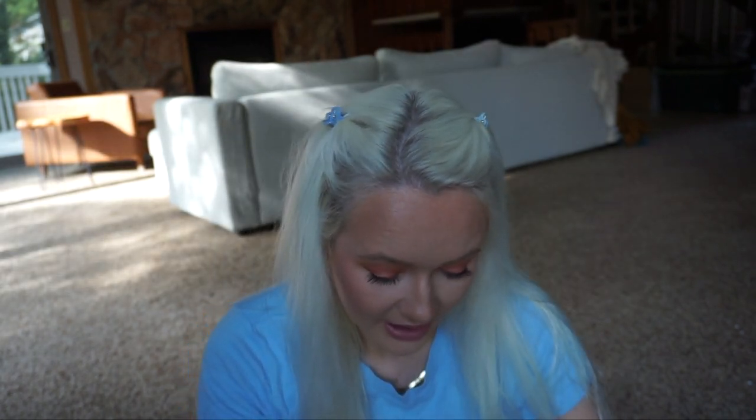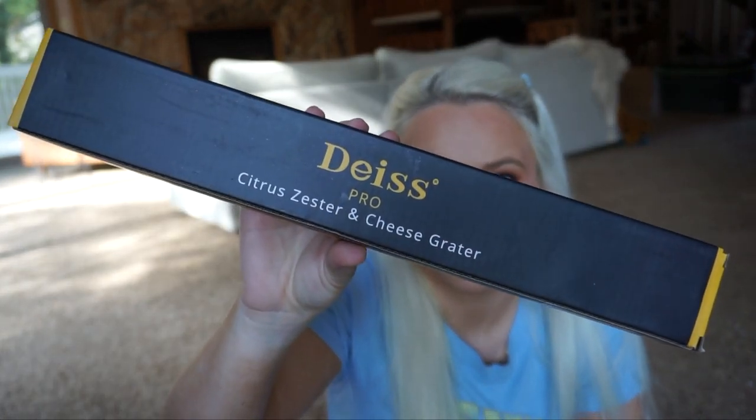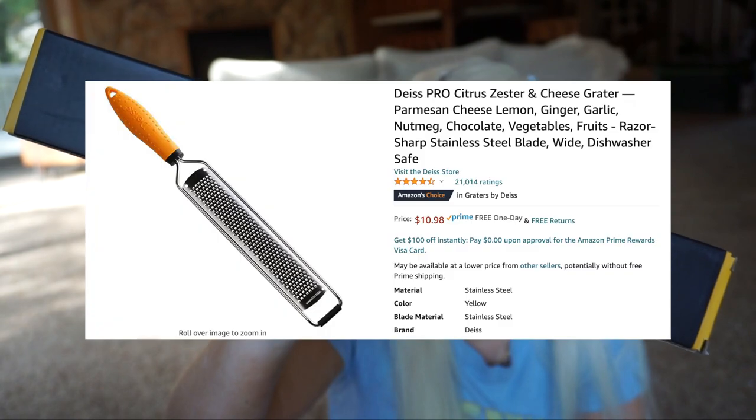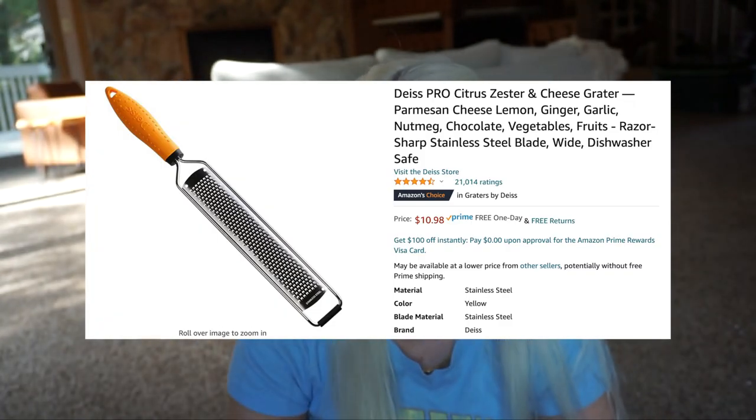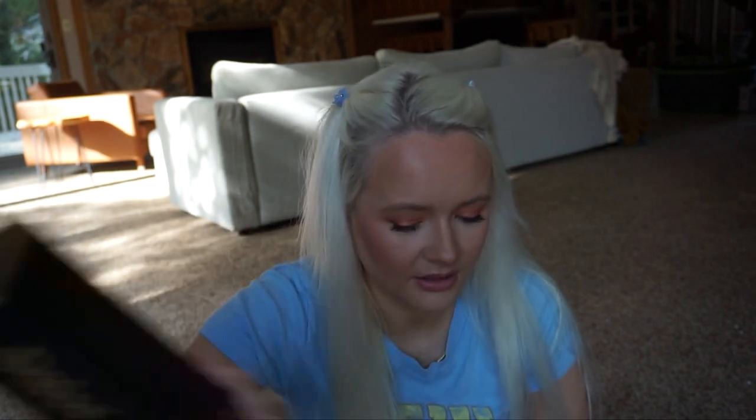So anyway, then I bought this because I plan on doing some recipes, and no professional chef does not have a zester. So I bought a zester, to add some zest to my life, literally and figuratively. Whoa, this is pretty big. Usually when I see these, they're super skinny. Okay, well, I have a huge one now. Congrats to me. I really want to do lemon blueberry muffins.